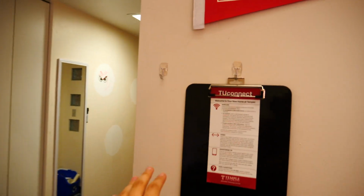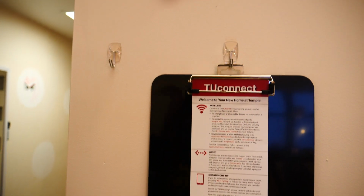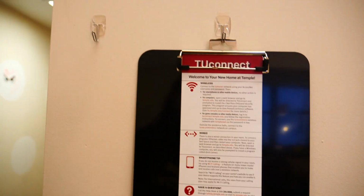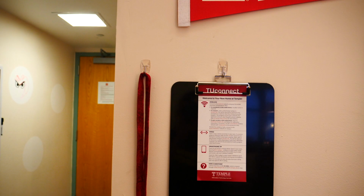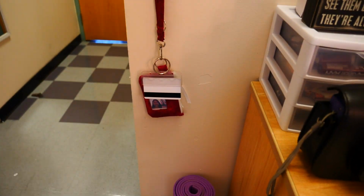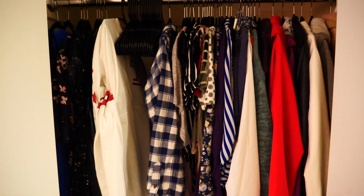This right here is where I'm hanging my room key. Let me take that off for a minute so I can show you guys. That's all command strips, by the way, or command hooks. Whoop. Then this is my dresser. This one is my closet. I haven't put my clothes in rainbow order yet because my mom hung them up, which was really nice for her, but I'll probably put them in rainbow order.